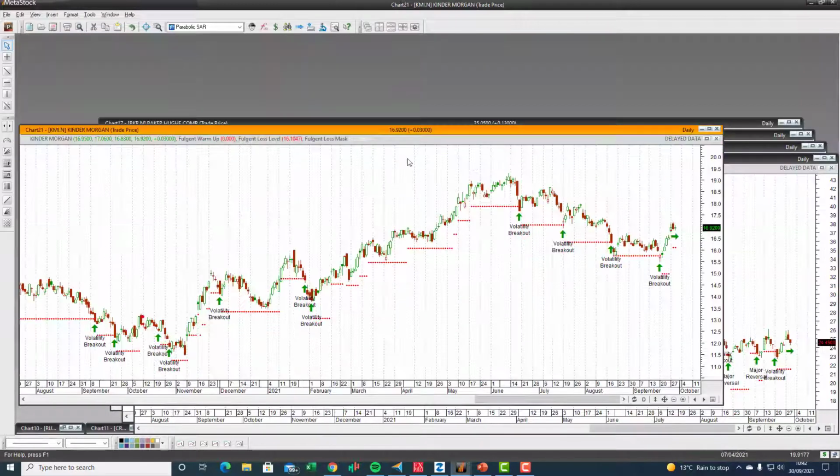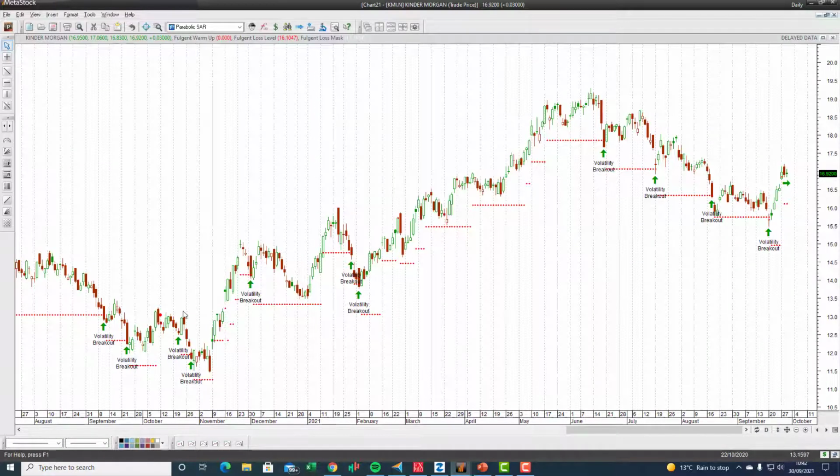Next up, let me move this. Oh, let's cover this one. Kinder Morgan. Now we can see back here in November, nice little volatility breakout, caught that one. December, caught that one. December. The January, February, March rally captured the entire first couple of quarters rally there. June one got stopped out, but we immediately had another one there, and then we had another volatility breakout.